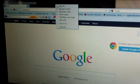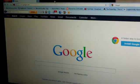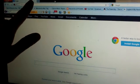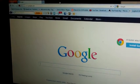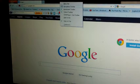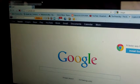Alright, so if I uncheck the menu bar, then it gets rid of my options for tools and stuff like that, and I kind of want that. So I right click it and then check mark menu bar to get that back, and it'll say File, Edit, View, History, Bookmarks, Yahoo, Tools, all right up here. So some people like that.